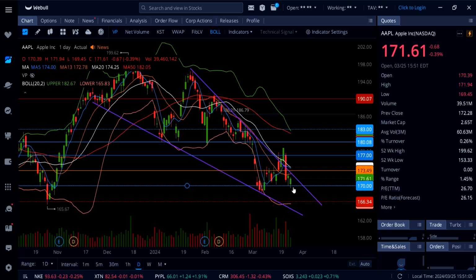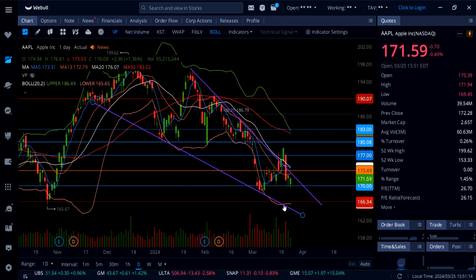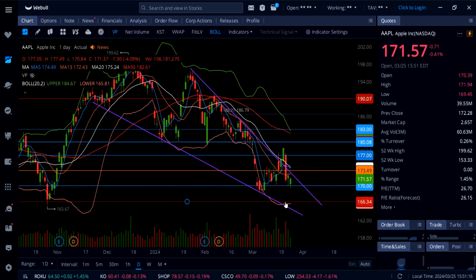So 170 needs to hold. Below 170, that opens the door for a move all the way down to 166, and that's gonna be an absolute dip buy on Apple stock.